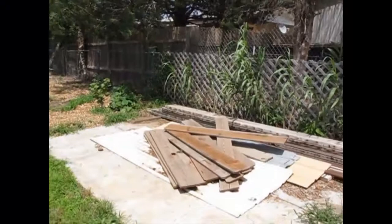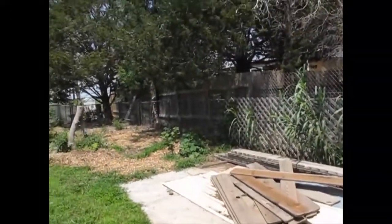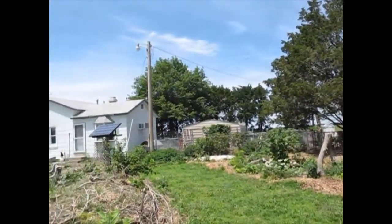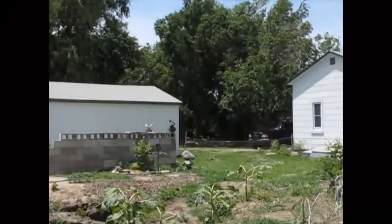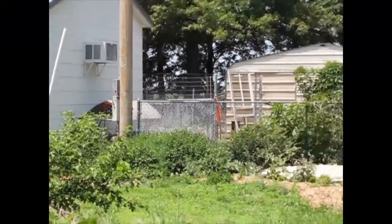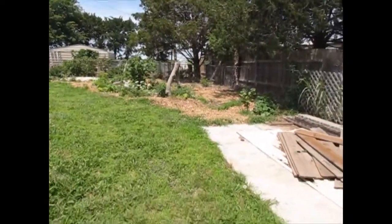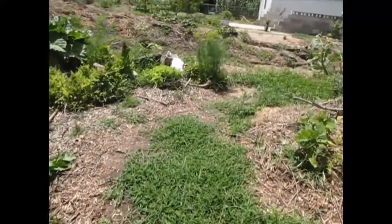This concrete pad will get a shed at some point. See where we came from there. Wrapping all the way around to the house and back over to the drive. Go this way. We'll start to see some.